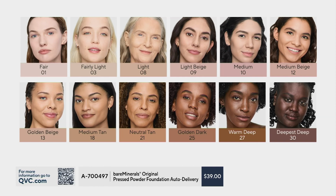Medium is a cool medium tone. Medium beige is always a top seller. Golden beige is more warm for the medium category. I like to wear golden beige. I like to warm up my skin. Yep, so that's perfect for you. Then we have medium tan, which is a medium tan neutral shade. Neutral tan is a tan warm. Golden dark is a dark neutral. Then we have warm deep is a deep neutral, and deepest deep is for our richest shades with a cool undertone.